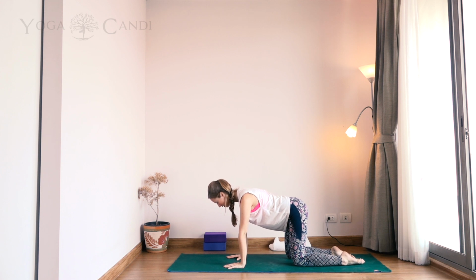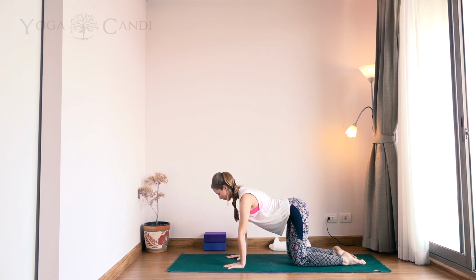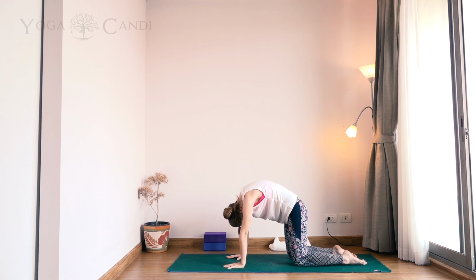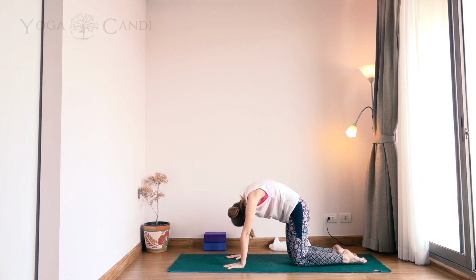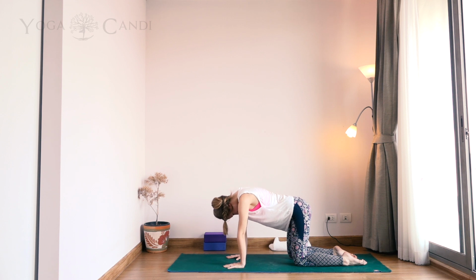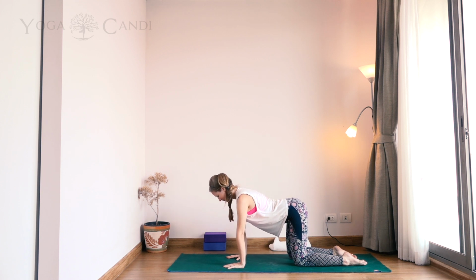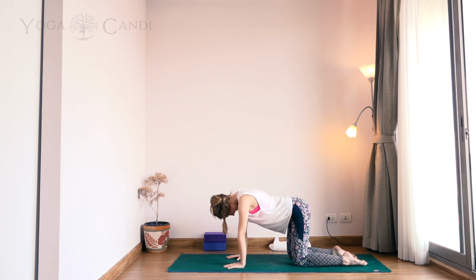So we're going to take a deep inhale here in a neutral spine. On the exhale, arch, tucking the tailbone and the chin, lifting your baby towards your spine. Inhale, neutral. Take 5 of these in your own time. Exhaling, arching. Inhaling to neutral. Take 1 more.